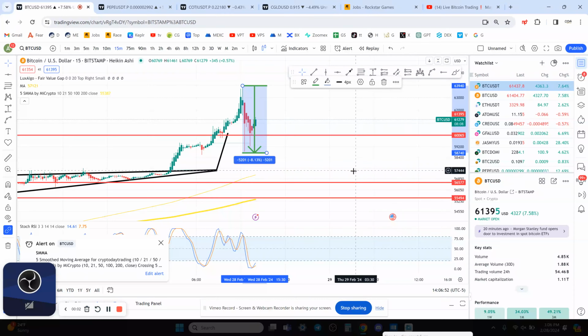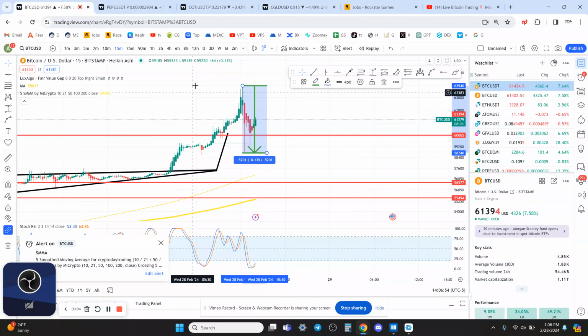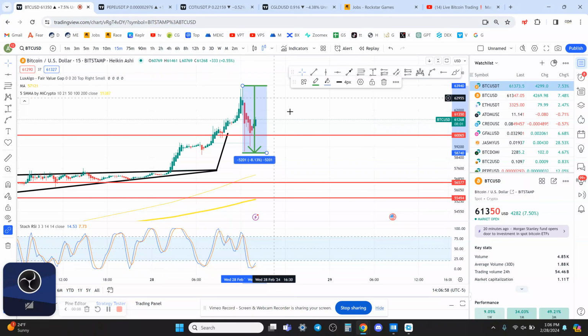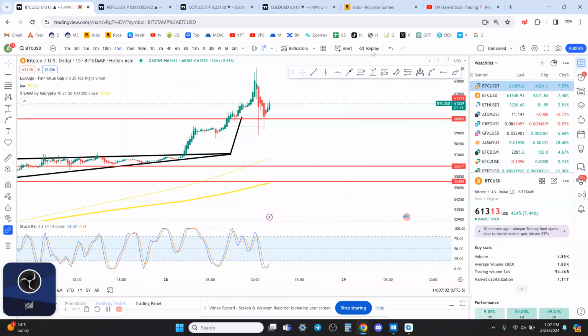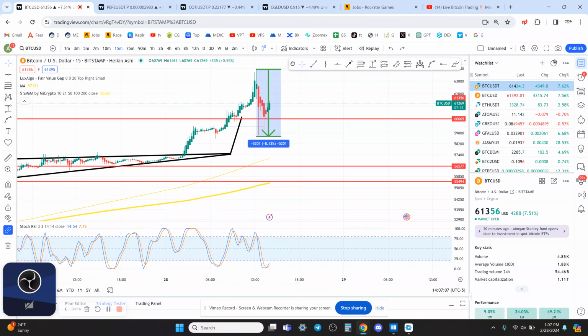All right, so Bitcoin made a big move. So a little bit of an update. Bitcoin made a big move, and the 15-minute chart just went bananas. And Bitcoin, let me put that back on. Bitcoin got all the way up to $64,000, and that's crazy.